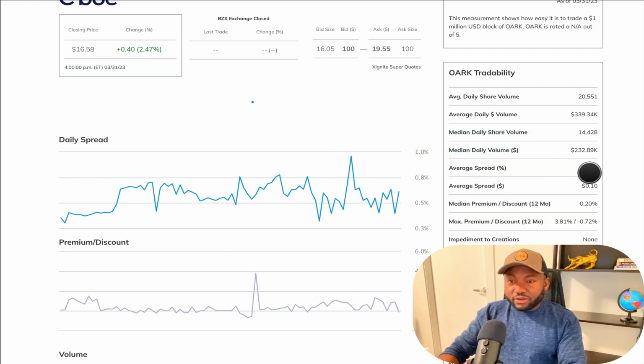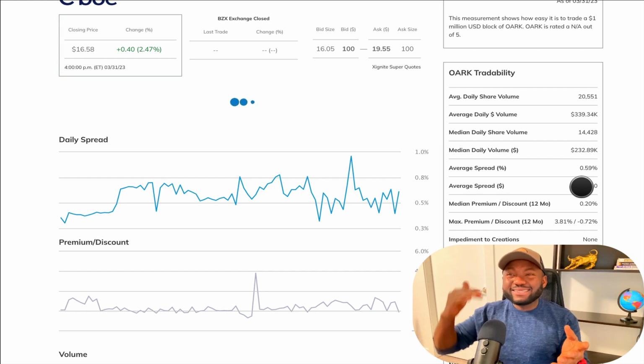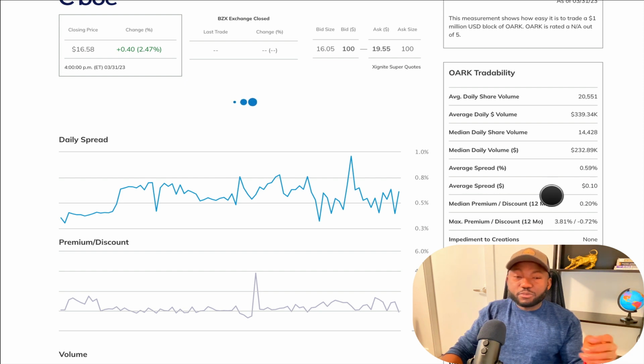When you look at the average spread, it is about 59.59%. Translated to dollars, it is about 10 cents. Why is this important? If you are buying a stock or ETF, you look at the bid-ask spread. If you're paying 10 cents more, and someone else paid less, that person has an advantage over you because they've already gained 10 cents. So you have to look at the spread, especially if you do a market order versus a limit order.